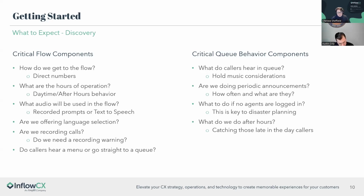Whatever underlying mechanism we have to get calls to an agent. So how do we get calls to the flow? Your documentation is going to include any direct numbers that come to that flow. Could be a local number, toll free, or an indication if a caller only gets here if they're transferred from another part of the phone system.